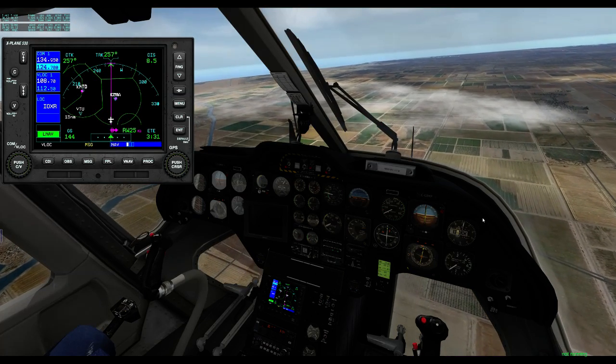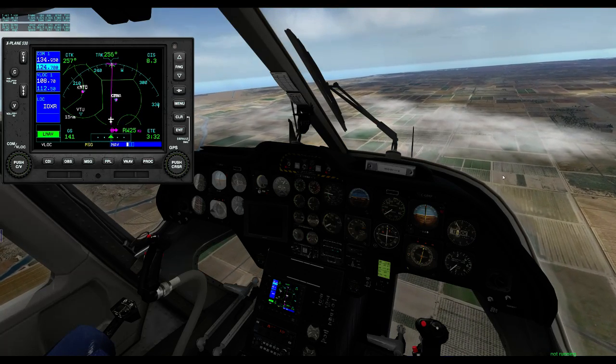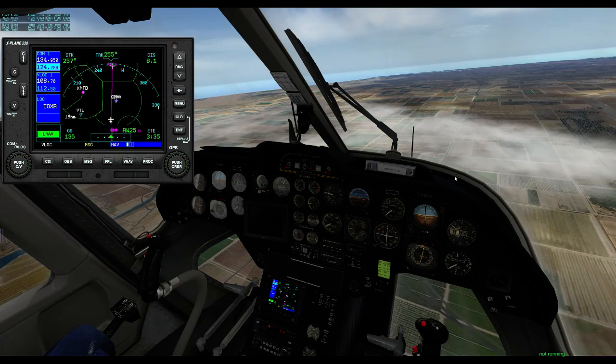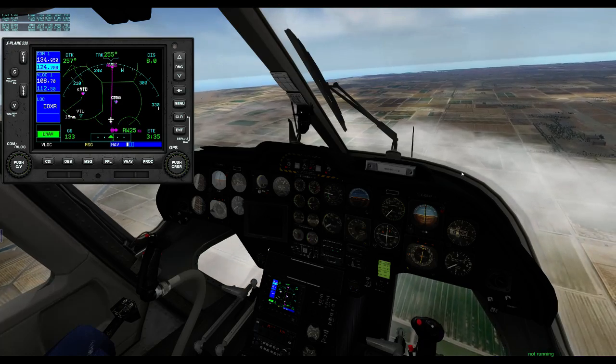SoCal departure, Charlie Golf, Mike Tango, 2000. This thing likes to not really. I'm in Charlie Golf, Mike Tango, SoCal departure. Cancel altitude restriction, resume on navigation. Signal won't descend. We copy Mike Tango. Unless we reduce power, even on the glide zone.